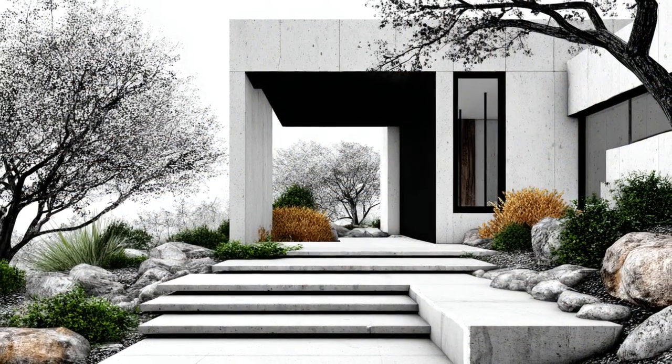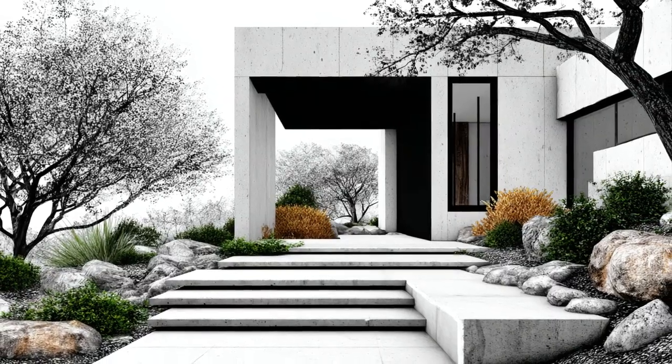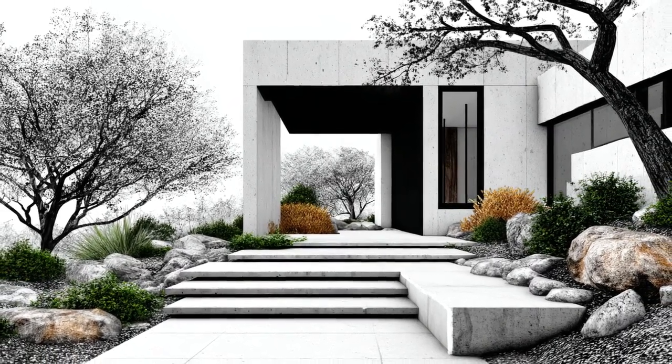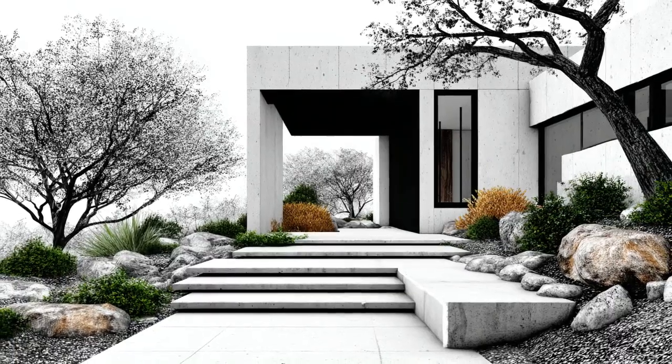Sketch out your priorities: budget, space, natural light, energy efficiency. These factors will shape the design and determine how brutalism can work for you.